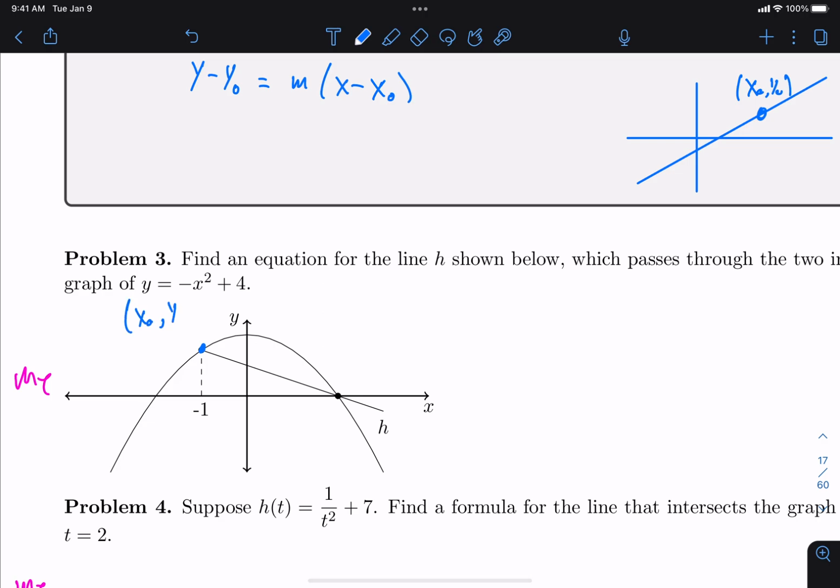So I'm going to say, completely arbitrarily, that this point here is the point (x0, y0). And I'm going to call this point over here (x1, y1). Or if you want, you could do (x1, y1) and (x2, y2). It doesn't really matter. Okay, but now I need to know what these numbers are.